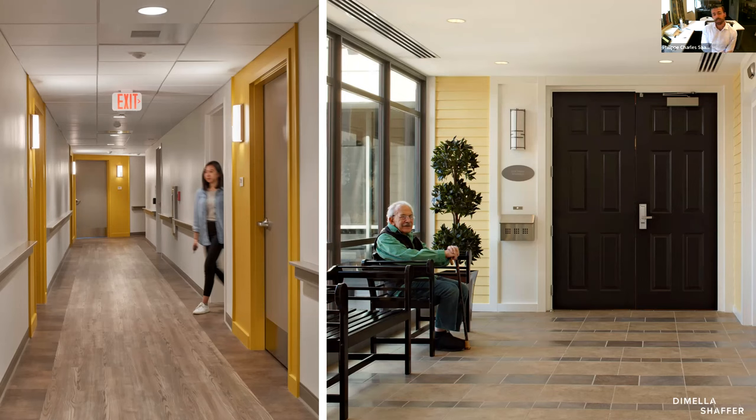On the left-hand side, this is affordable housing for people with MS. So losing eyesight is an issue for people as the disease progresses. Contrast between handrails and walls. Remember that first image that I showed where the handrails match the wall. Here, the handrail is in sharp contrast with the walls.